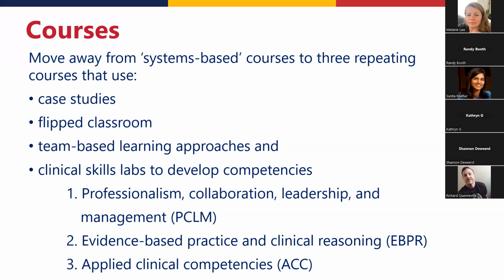And finally, the third course is what we refer to as Applied Clinical Competencies, or ACC for short. And in this course, students will perform skills to demonstrate foundational competencies in evidence-based client-centered assessment and management. And these competencies will involve communication, clinical assessment, and intervention strategies and skills.